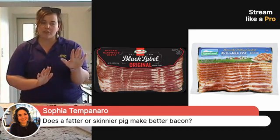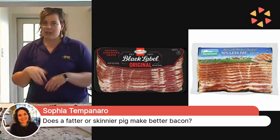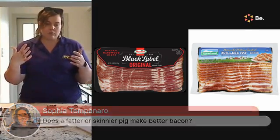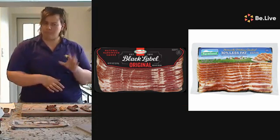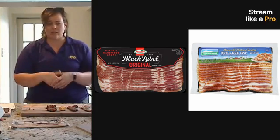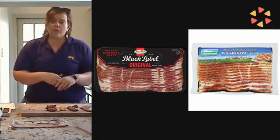So if you look at the picture there of the original black label versus the center cut, you'll see both of these on the grocery store shelf. Does anybody ever look for one type of bacon over the other? Like when you're shopping, what do you look at? Do you look at flavor? Do you look at just any bacon, whatever? You want the center cut?